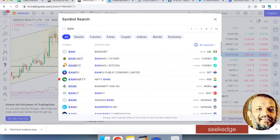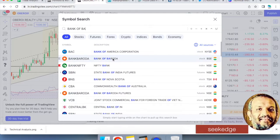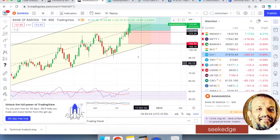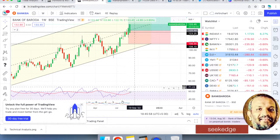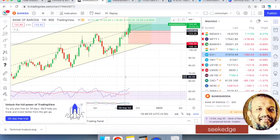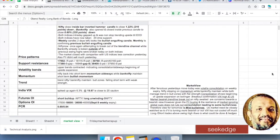The Reality sector also is doing good. The value sector, that's Bank of Baroda, is the next one. It's also in a trend line channel. It is clearly breaking out. Good risk reward. Momentum is good in the bullish zones. Trend is also in bullish zones. Both time frames, weekly and daily, are doing great. So two longs, Bank of Baroda and Reality.